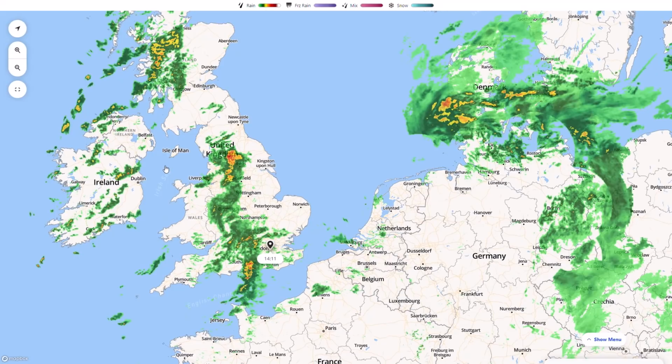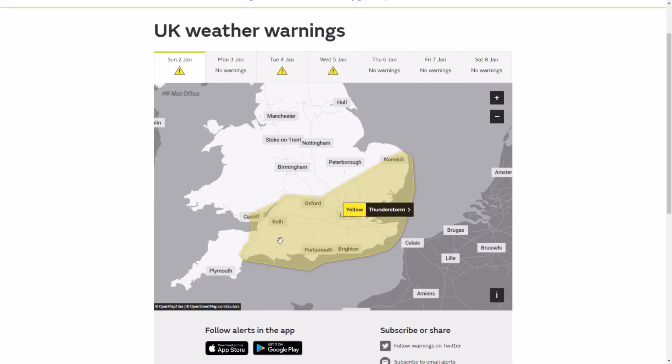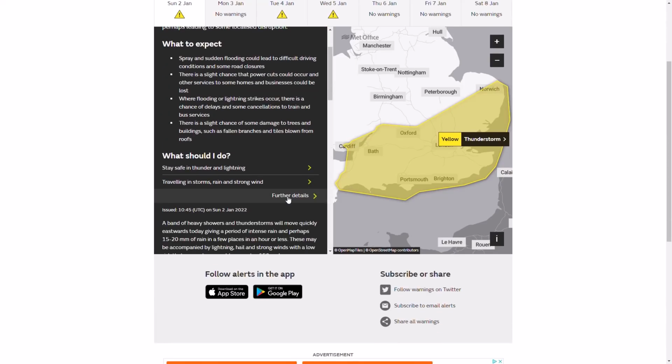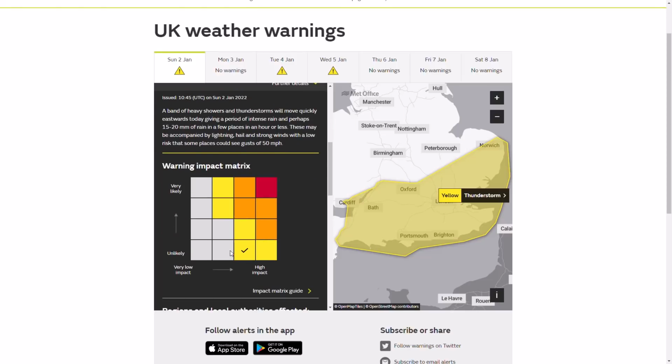So we do have a look at the weather warnings. We can see the yellow thunderstorm warning for the south and southeast. You can see a band of thunderstorms move quickly eastwards, perhaps leading to some localised disruption. It was put in force at midday today and expires at 6 PM. So quite a short warning, and it was only issued at 10:45. So very short notice. 15 to 20 millimetres of rain is possible in an hour or less, and gusts of up to 50 miles per hour. High impact, low likelihood, so again, only will be in those intense portions. So not too disruptive, but of course I want to keep you all informed because this could impact you over the course of this afternoon into this evening.